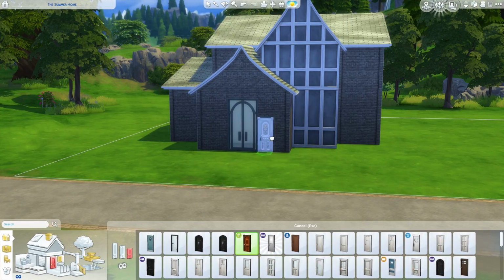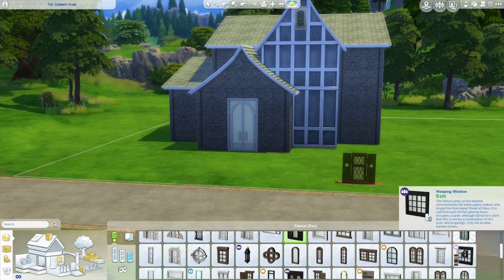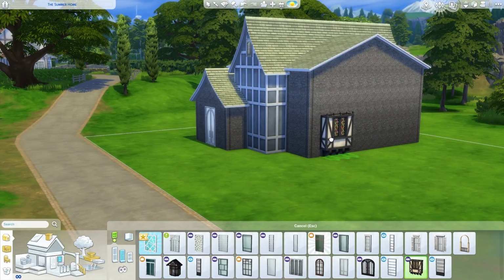I mean, don't get me wrong, it's gorgeous. It's become one of my favorite builds that I've done. But sorry, Chris, it's not a cottage, so maybe we'll have to try for the cottage look again. I did intend to do a cottage originally, but it didn't happen that way.